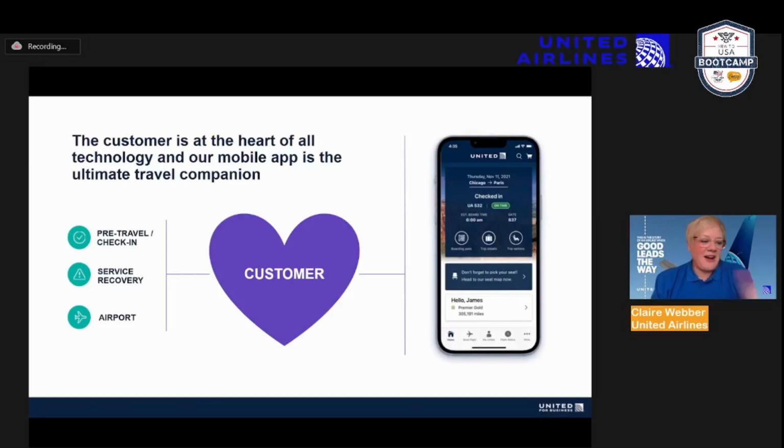Right, this is the bit where I get excited. And again, apologies to anyone that knows this already, but download the app, guys. It's the best thing since toast. It's the easiest thing to use, and it's going to be your best port of call for all your United information. So it sits with the customer in the middle there. You can check all of your flight information, service recovery, airport information.